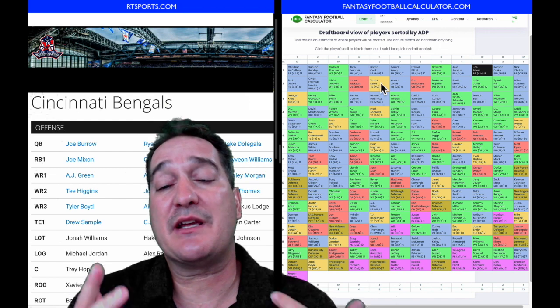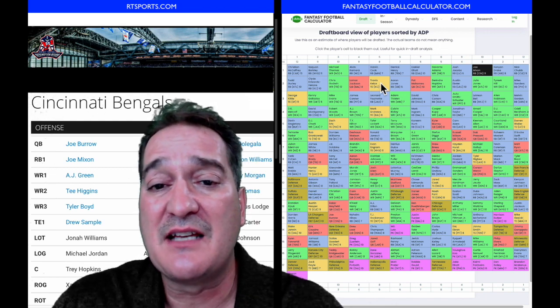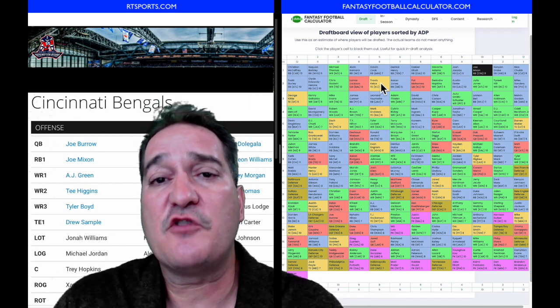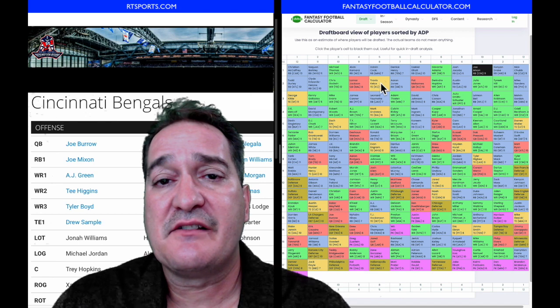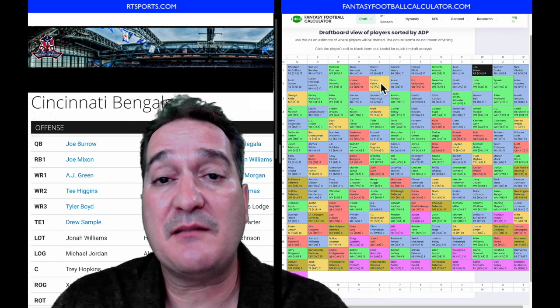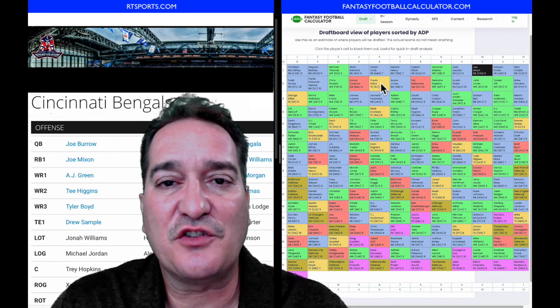He might have a breakout year. He's due. He wants a big contract. I think the Bengals are going to wait to see how he performs and go from there. So let's check out some other workhorse running backs in 2020. And we're going to do that with one of the main players, and that's the Dallas Cowboys' Ezekiel Elliott.